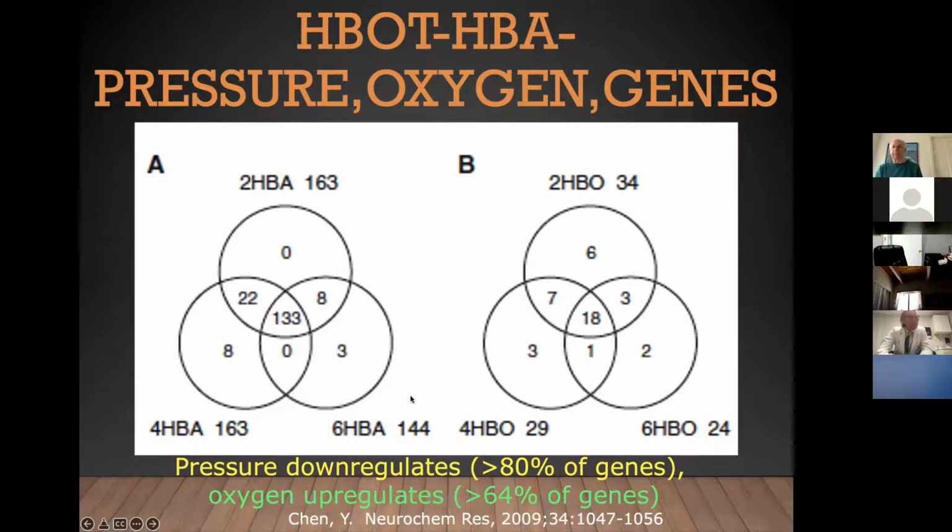It turns out that the pressure was seen to downregulate genes, and the oxygen tended to upregulate them. So now this is adding a whole new degree of complexity to what we thought was stupidly simple hyperbaric oxygen. Shove someone in a chamber and turn up the oxygen.